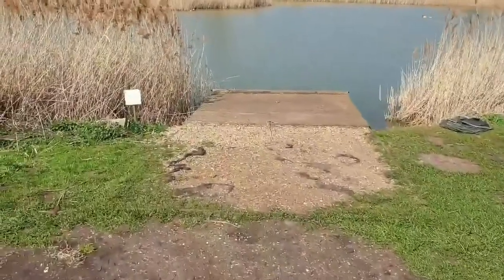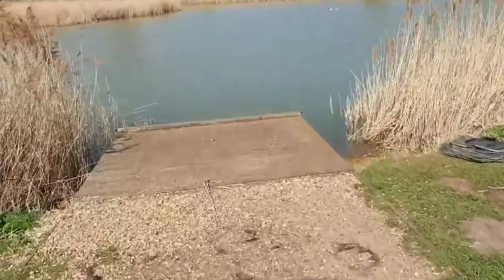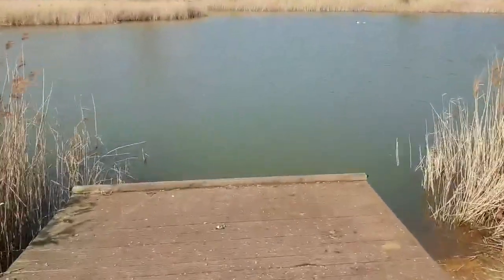I've just turned up at the venue I'm going to be fishing for the next 48 hours, which is Floatfish Farm, and I'm fishing Sand Lake, which is one of their two specimen lakes. So just going to get the gear unloaded and show you the swim. Right, so this is the swim that I'm going to be on. It's peg 3.